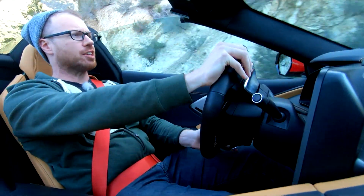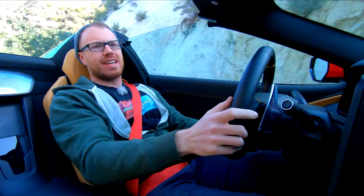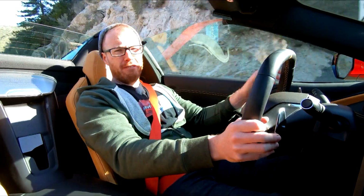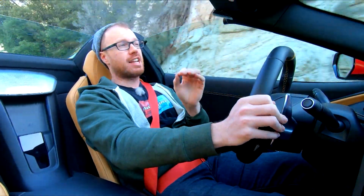It's a 6.2 liter naturally aspirated V8, push rods, mind you. It sounds like that. It's called the LT2. With this performance exhaust, it makes 495 horsepower and 470 pound-feet of torque. And of course, that power is sent to the rear wheels.